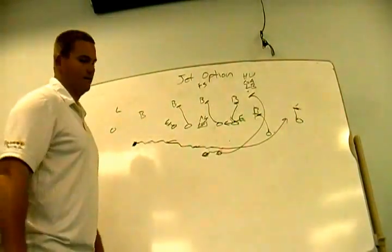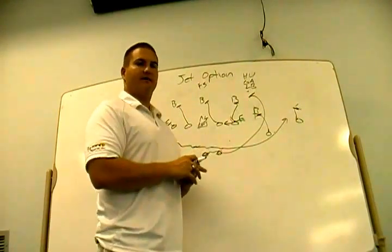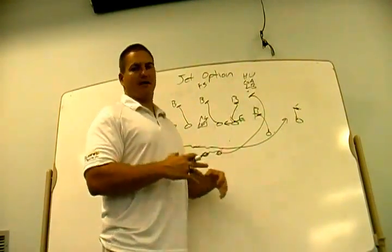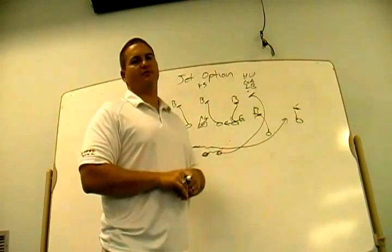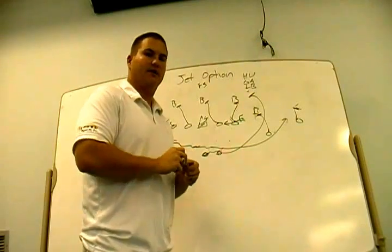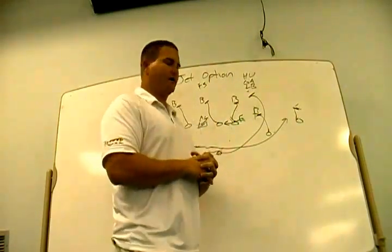So he'd actually get the ball. Again, I love this. It is a jet and almost like a quarterback belly option built into one. Nothing changes with your blocking scheme if you do the belly zone or inside zone. Nothing changes at all for your blocking scheme.